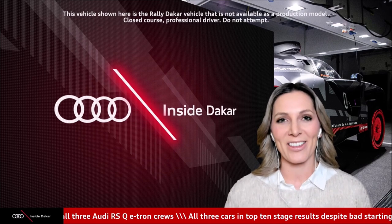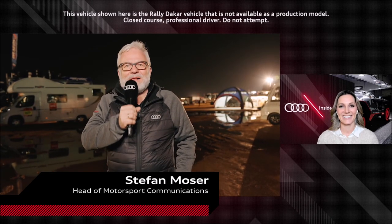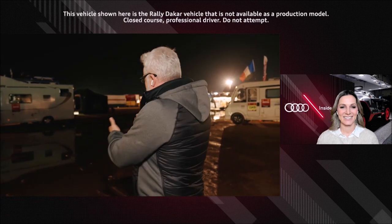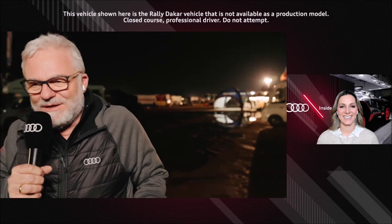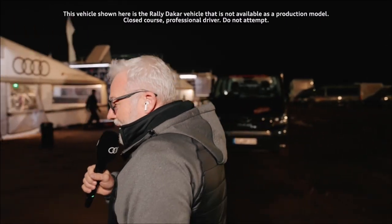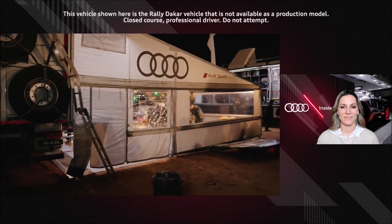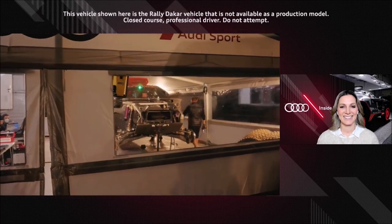Stefan, how are things like at the new bivouac location? Hi Molly, welcome from Qaisumah. We changed our bivouac today from Ail to Qaisumah. It means 650 kilometers and it looks like a beach holiday. A lot of water around us, but it's only rain from yesterday. So we have 10 centimeter deep water here in our bivouac. As you could see, a lot of mud here around. Everything is wet and the weather forecast for the next days is also very wet. We expect a lot of rain showers and 14 degrees up to the 6th of January. And I'll be back in a moment with Carlos Sainz. So back to you, Molly.